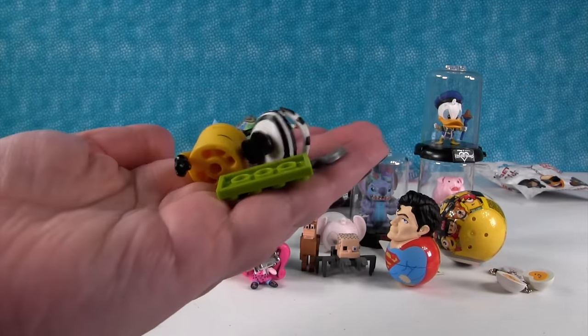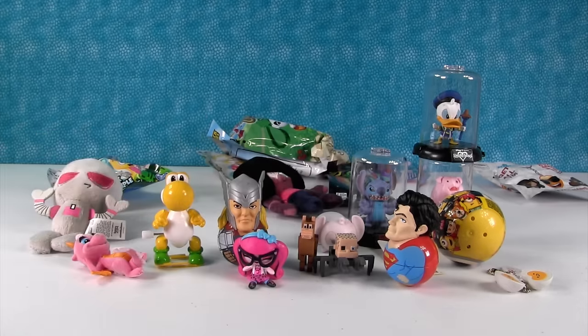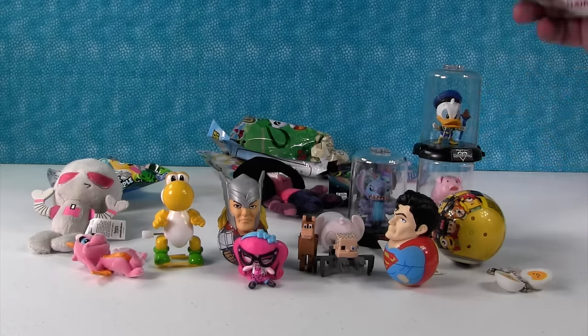Who is it? Ooh, I'm going to go ahead and build him while Paul opens something else. Okay. Looks like we have a little jailbird. Good. So I'm going to open this up right here.